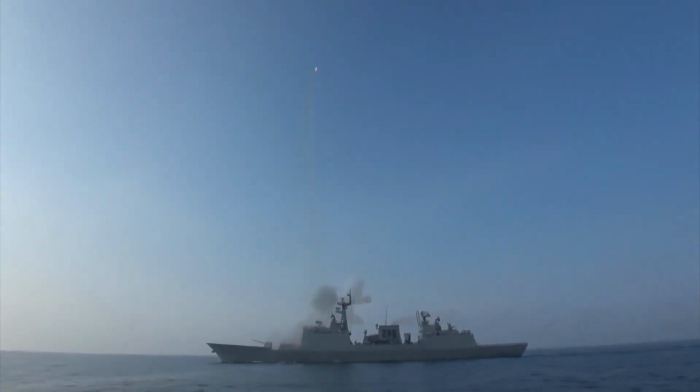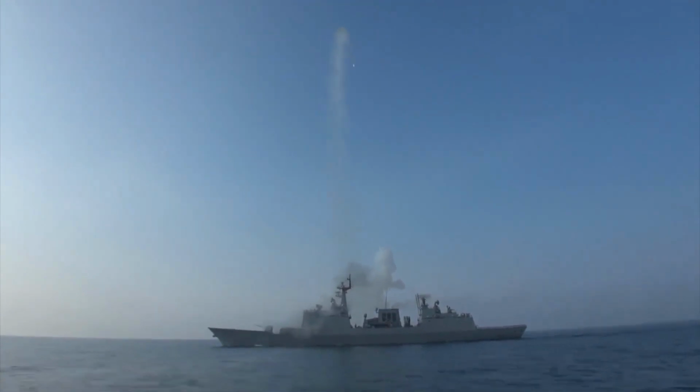With its vertical launching system, VLS, it can fire a mix of SM-2 and SM-6 missiles, capable of taking down enemy aircraft and missiles. And don't forget the Harpoon anti-ship missiles and torpedoes. It's like they packed an entire arsenal into one sleek, deadly package.